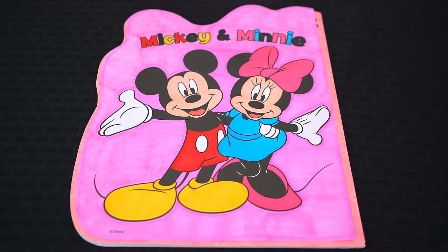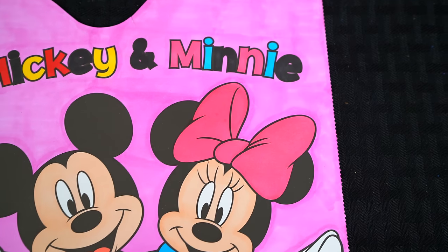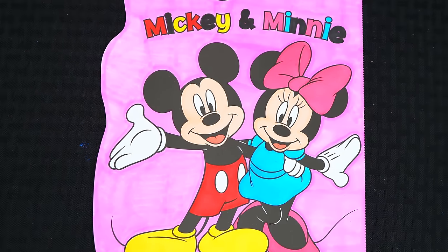Okay, I'm all finished. Wow, this picture turned out so cute. Mickey and Minnie Mouse both look so adorable. They are just the sweetest little mouse couple.